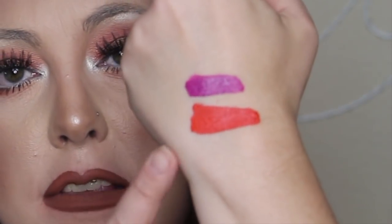So these right here, this is Spicy and this is Madison. They are very pretty. I mean, obviously, they really are pretty. But I just can't wear them. They're definitely not on my favorites list.